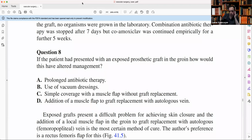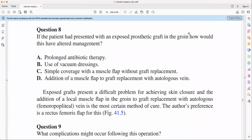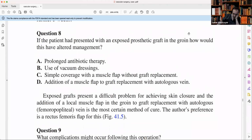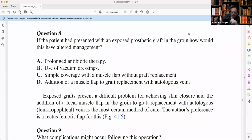The muscle flap, the most common muscle flap we use, which one, Hamad? Usually Sartorius, and some people use Rectus. Right. What else can you use? Gracilis, or Rectus femoris. Where can you not use Sartorius? If the graft is very superficial, above the inguinal ligament, it's very hard, so it's better to use the rectus femoris. But if it's under the inguinal ligament, like an axillo-bifemoral, then Sartorius will work fine.